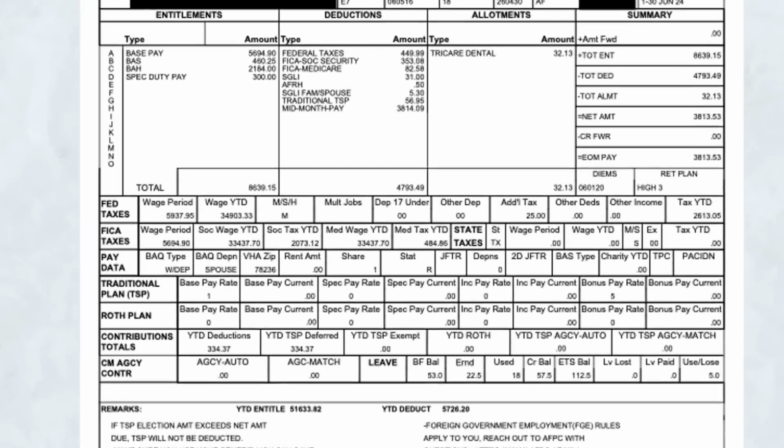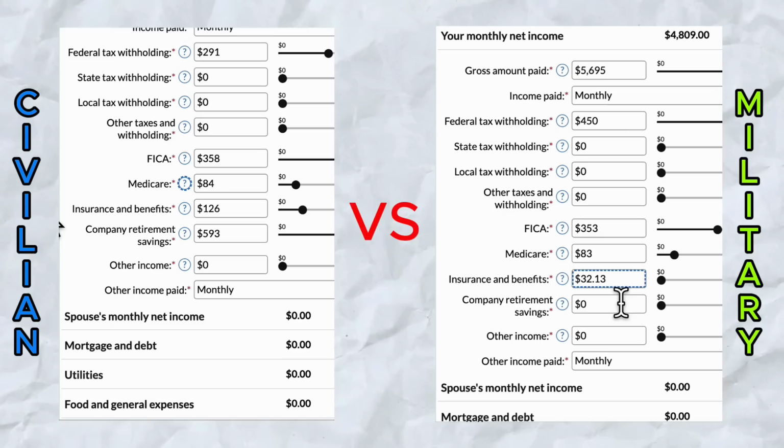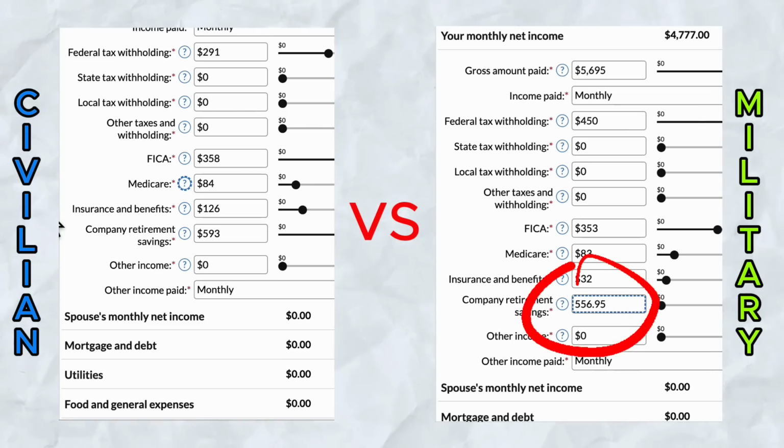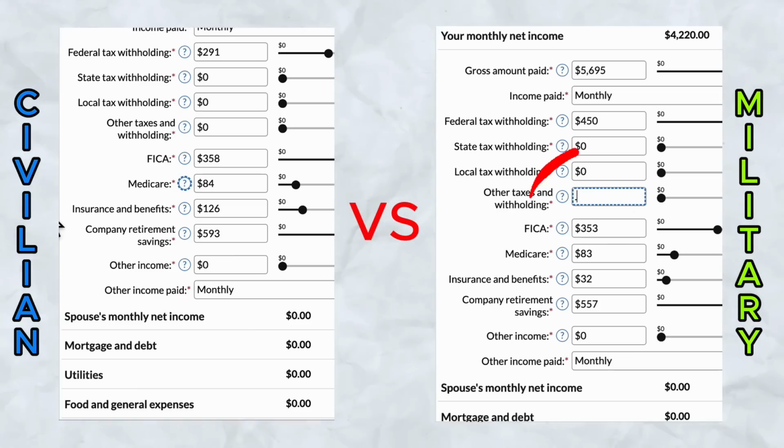Now my pay stub says that I put $56 into my TSP. I stopped contributing to my TSP like that, and instead I save money for real estate. And then for me, the last little deduction I have to pay is the Armed Forces Retirement Home. I'm obligated to pay that. They take that out of my check. It's for vets who need affordable homes maybe later in their life.